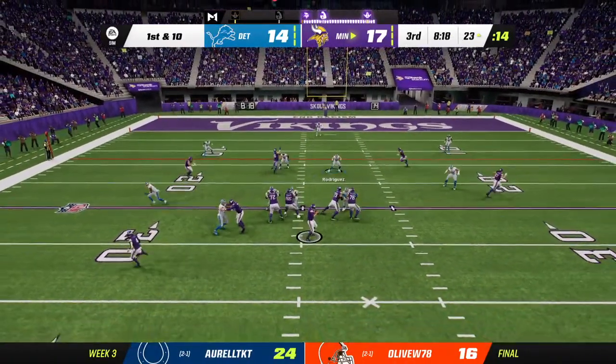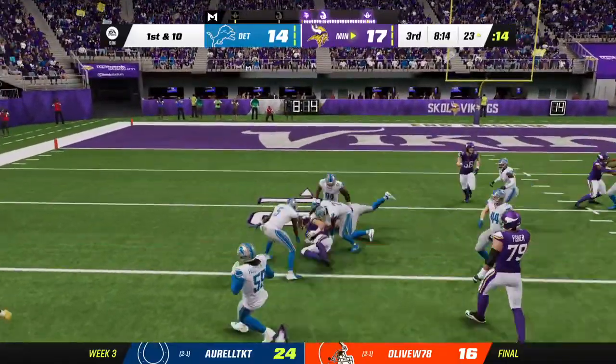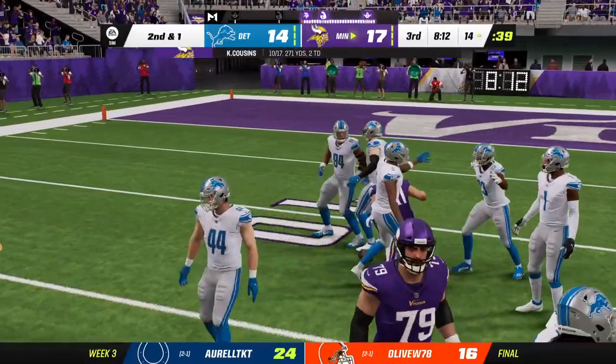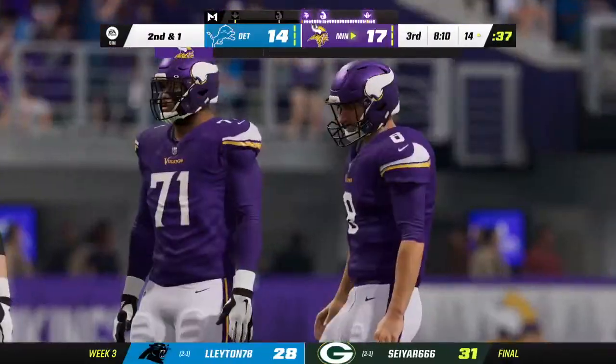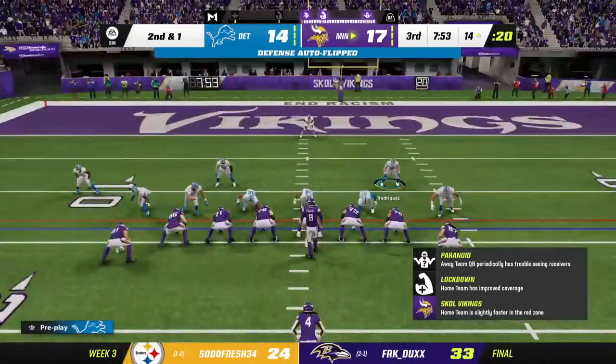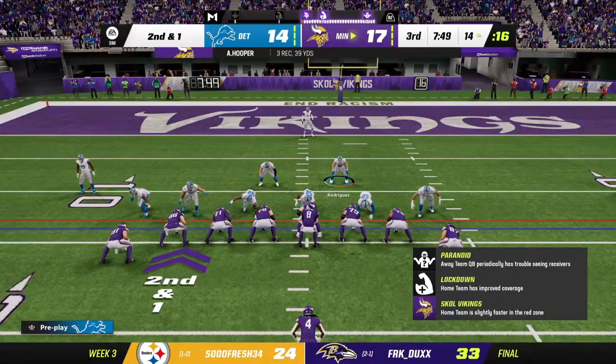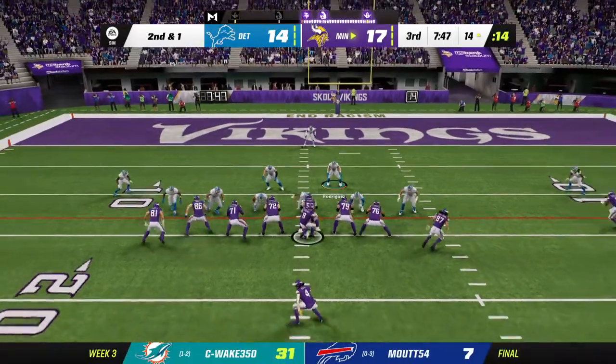To throw, Cousins. And finding the tight end, Hooper. And they're going to get this down inside the 15. Nice rhythm throw there on 1st down. He located his tight end, made it a nice, easy pitch and catch. Hoping he can break a tackle or two. Wasn't able to do that there, but still good yardage.